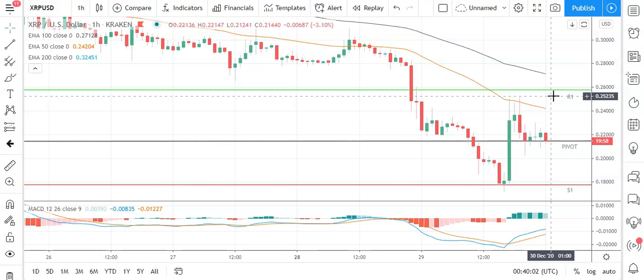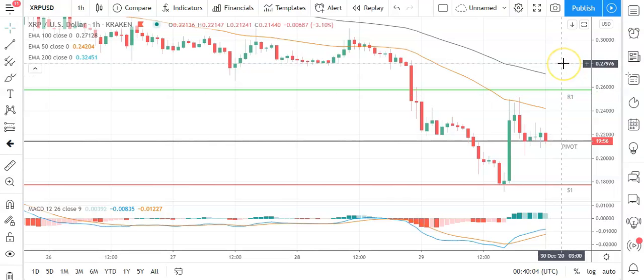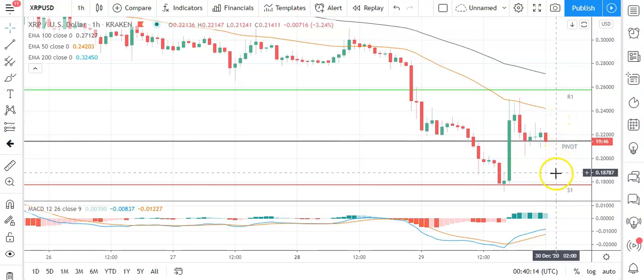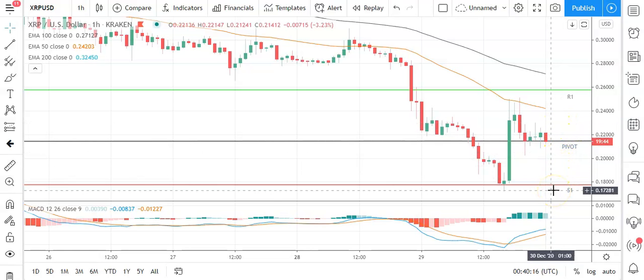In the event of an extended rebound, should see Ripple's XRP test resistance at 0.30 before any pullback. The second major resistance level sits at 0.2939. Failure to move back through the pivot would bring the first major support level sitting at 0.1785 into play. Barring an extended sell-off on the day, Ripple's XRP should avoid the second major support level at 0.1358.